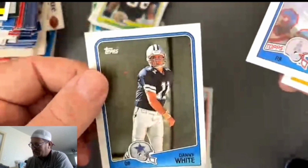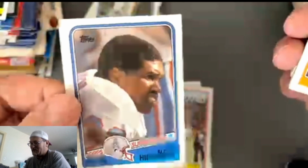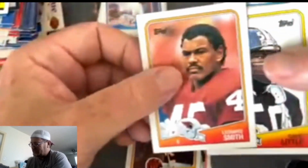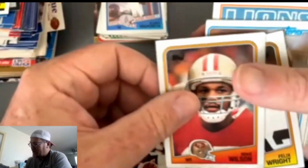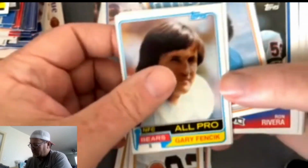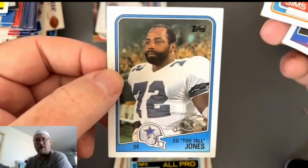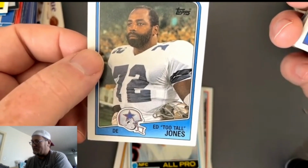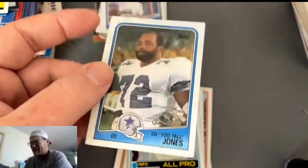Hey, Danny White. Now we're talking. Okay, super rookie of Alonzo Highsmith that played for Houston. And I think he played for Dallas. Jennings, David Little, Cumry, Mike Wilson, Finnick. Oh, here we go. Ed Too Tall Jones. He was on that Coca-Cola commercial. I think that was him, or was it Mean Joe Green, where the kid was in the tunnel and gave the kid his jersey and a Coke or something. I'm thinking that was Mean Joe Green.